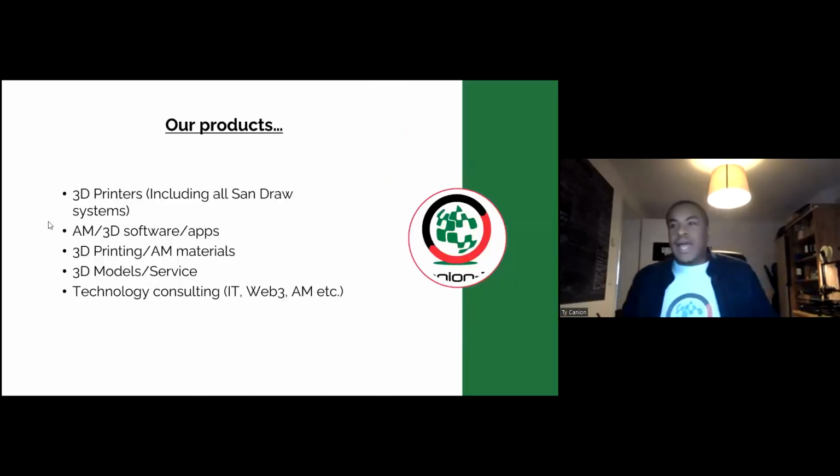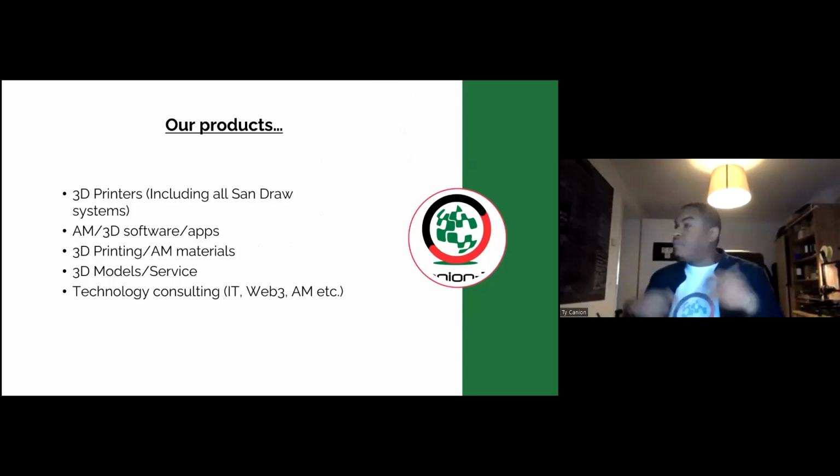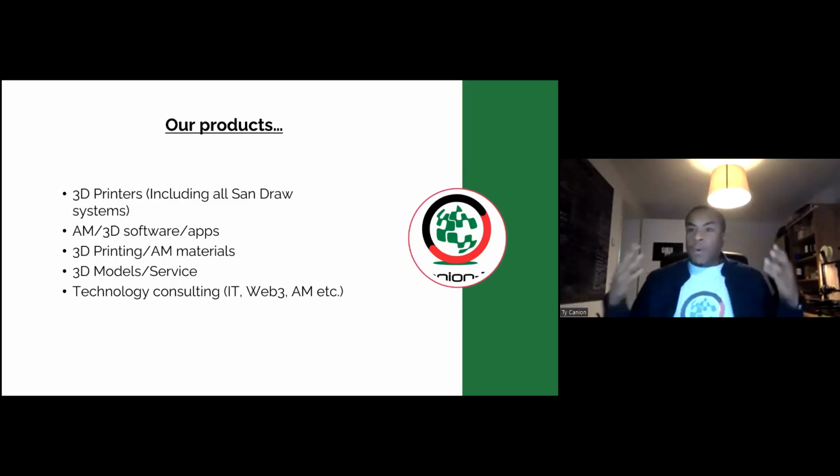I've already kind of expounded on the products, but here's an overview of what we provide. We provide 3D printers, from desktop FDM models all the way up to industrial 3D printers that can extrude materials such as PEEK, PEC, any of the high temperature materials you can think of. We also are developing our own software and applications for mobile, desktop computing, and the cloud for additive manufacturing purposes. But we're also going to dabble in some other things, so stay tuned.